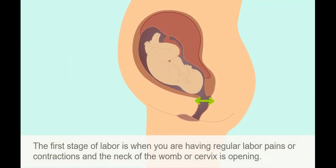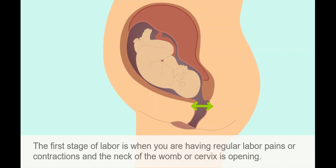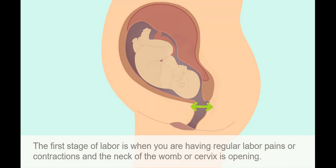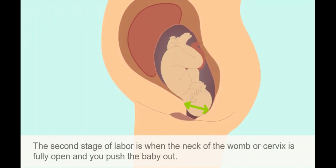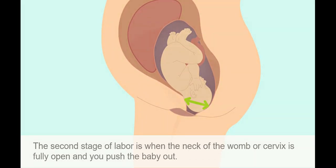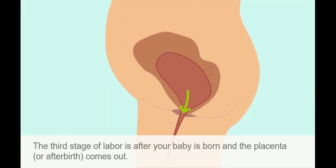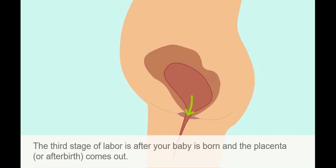The first stage of labor is when you are having regular labor pains or contractions and the neck of the womb or cervix is opening. The second stage of labor is when the neck of the womb or cervix is fully open and you push the baby out. The third stage of labor is after your baby is born and the placenta, or afterbirth, comes out.